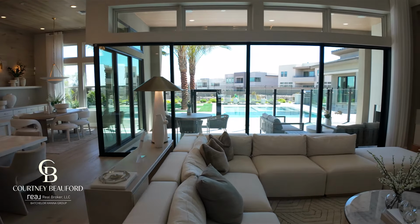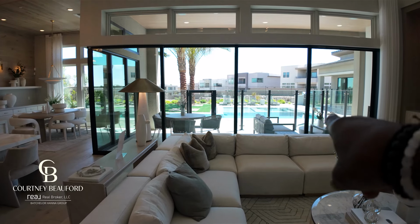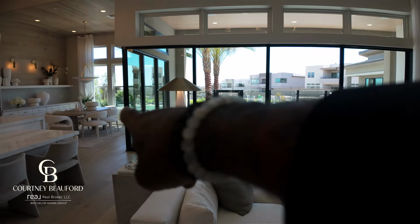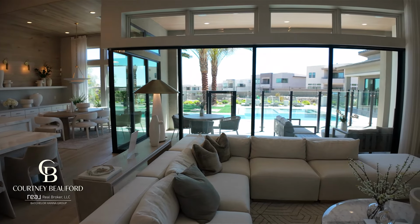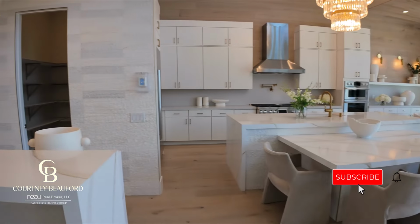You can also do storefront glass there. So you would have panels of windows here with this kind of framing, but they're not operable. It'll just be a big panel of windows where you can get the natural light, but not be able to get out to the backyard. And then your slider would be on this edge here, where you'd be able to come in and out of the backyard. So something for everybody. You get to decide there.